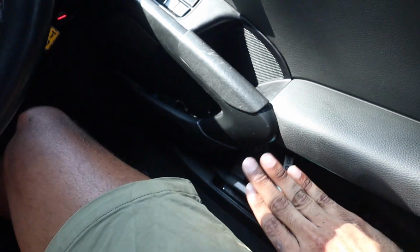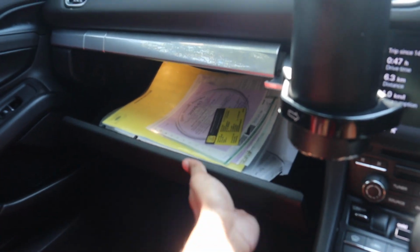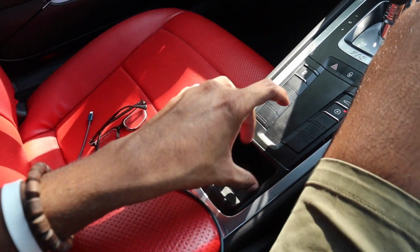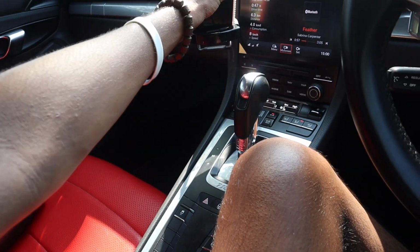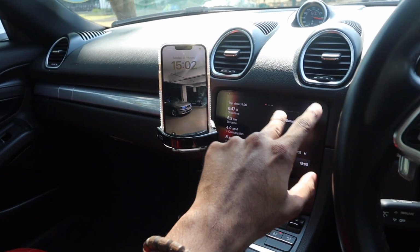It does make up for it with the two fairly large door pockets. There's a lot of stuff I can fit in here, and also the glove box is a very generous size. But yeah, I feel like that could be more. The cup holders do help if you want to use navigation. I just jerry-rig my phone like that because we don't have CarPlay.